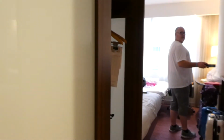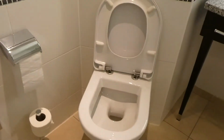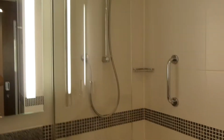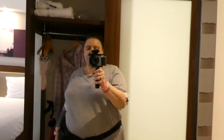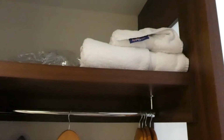So, we come in through the door. On your left is a sliding door toilet, and sink, and mirror, and a really nice shower, but no bath. And on your right hand side, there's a fold-out mirror this time, and to your left is just somewhere for you to hang your clothes up, and a bit of shelf with the rest of the towels on.